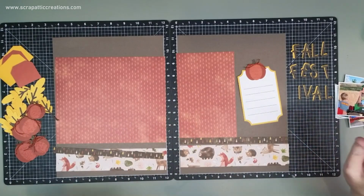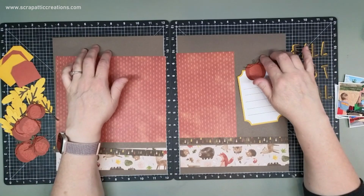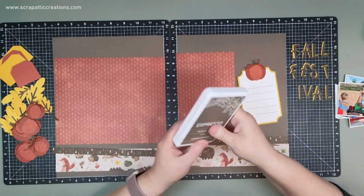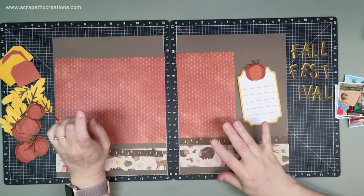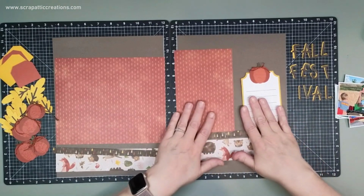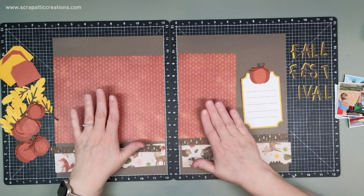And then this background is, oh my goodness. Just espresso. It's espresso. Okay. Goodness, there's so many paper names now. Not only do I have Close to My Heart, but I have Stampin' Up! papers. And so, yeah, it's getting a lot of confusion in my head. Okay, so the base layout I'm going to keep, of course, the same because I really, really like this.